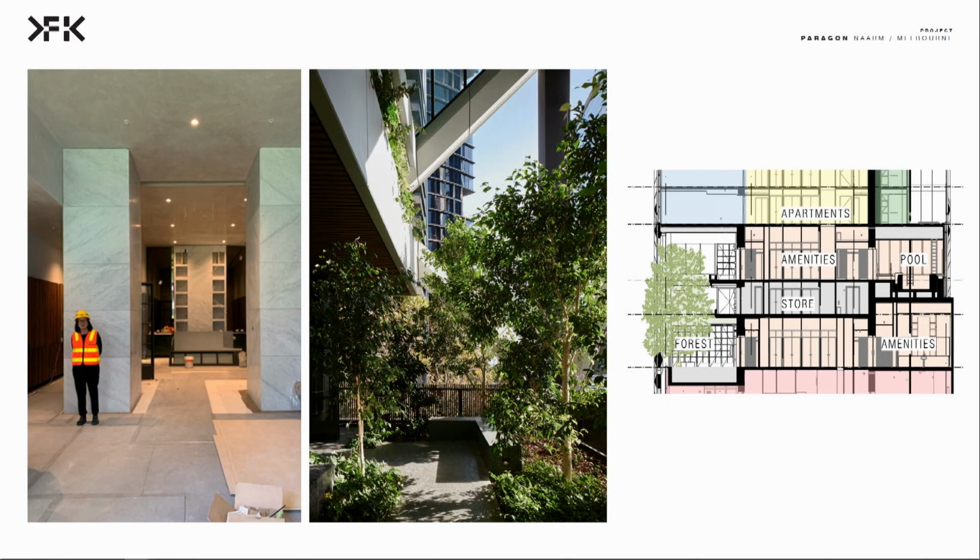Also working within the compact floor plates, we interrogated these spaces and through section carving out moments of intimate grandeur, prioritising spatial volumes as a way to create a sense of generosity.